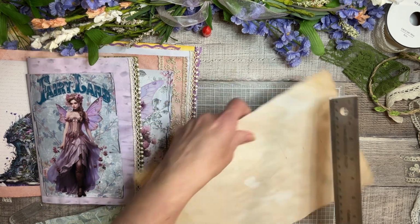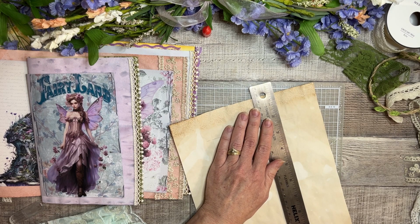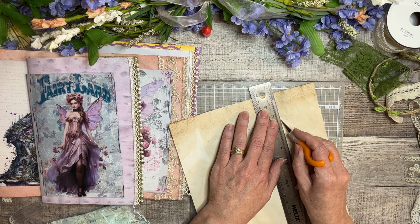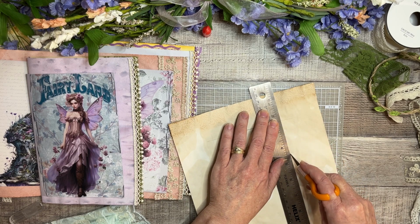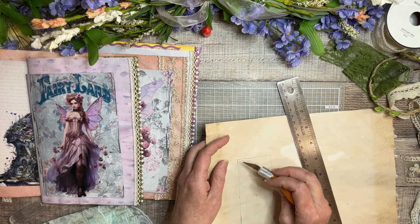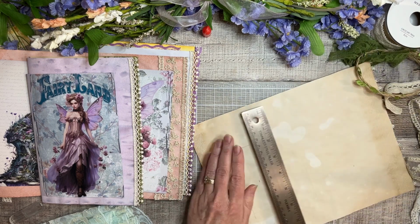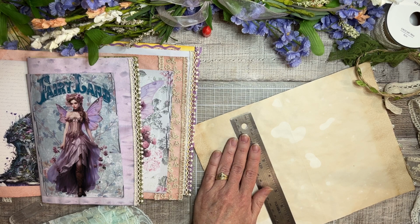Word to the wise, if you can help it, use a metal ruler, not a wooden ruler, because every time I try a wooden ruler, I always cut into the wood and then I have little slivers hanging off. That's just not fun. So I love my little metal ruler. It also has cork on the back so it doesn't slide as easily either. I use this ruler more than all of my other ones, I think.